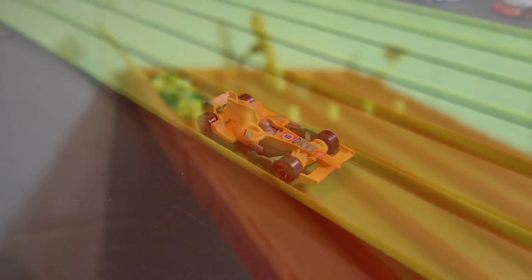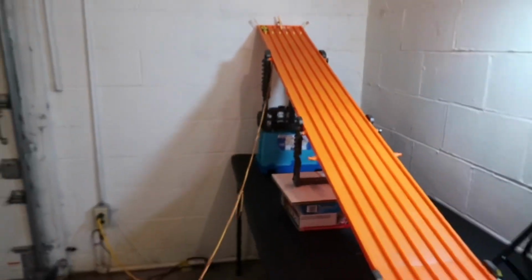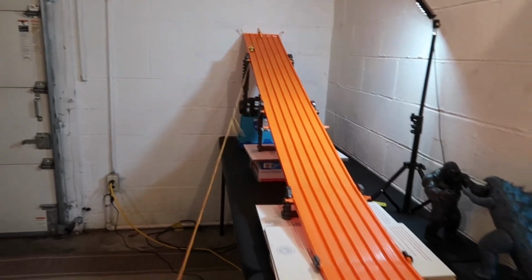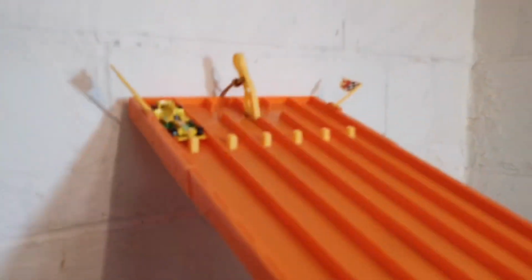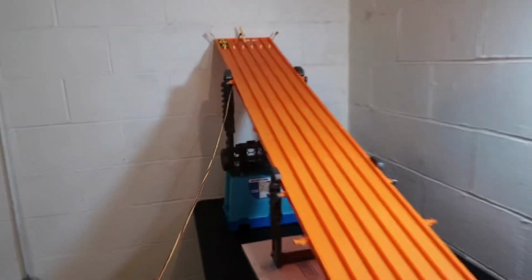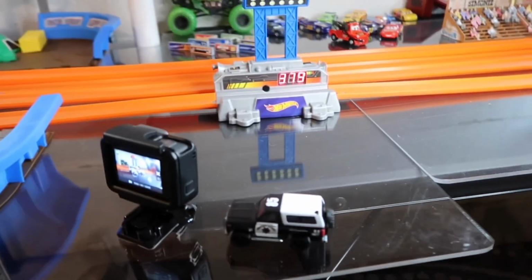Let's go. All right, F1 Racer coming at you. Is he going to be faster than his previous one? Let's go. 399, not bad. Can't go wrong with a 399. Let's see if he can crack the 400s on run number 2. 379, wow, went down by 20.